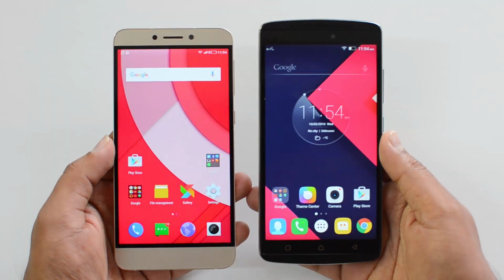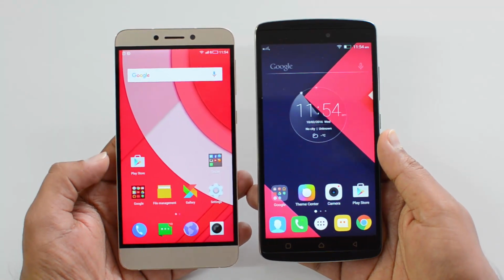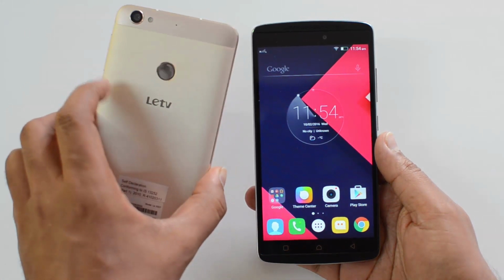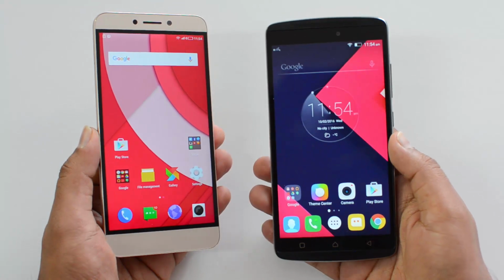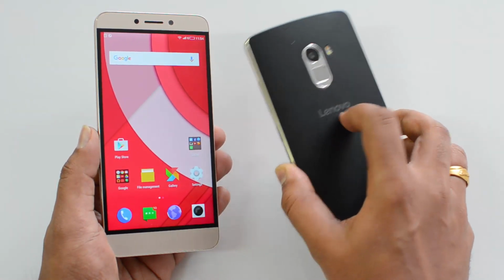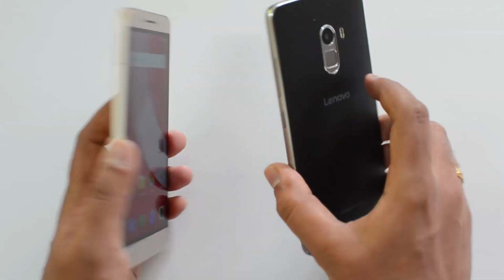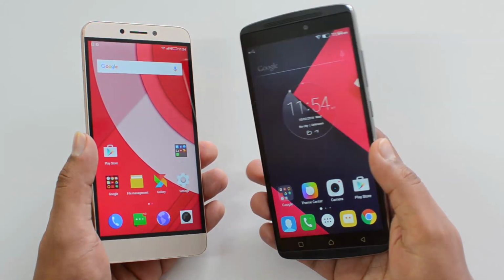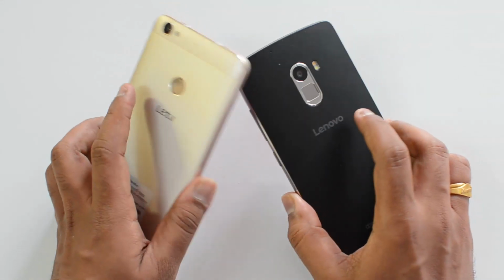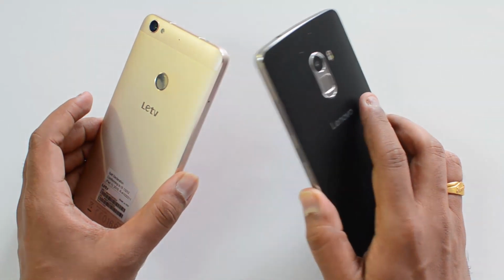Now let's go into the design aspect. Looking at the design of these two phones, you can see the Le 1s is a unibody design completely made of metal, while the Lenovo Vibe K4 Note has a metallic chassis with a plastic rear panel. The design of the K4 Note is completely changed when you compare it with the K3 Note, but it does offer a decent experience all around.